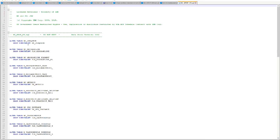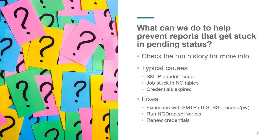So again, run this on the correct database. It's going to basically drop those tables. And when you restart Cognos, it's going to recreate them fresh, and you won't have any of those lingering tasks that are in your list there.